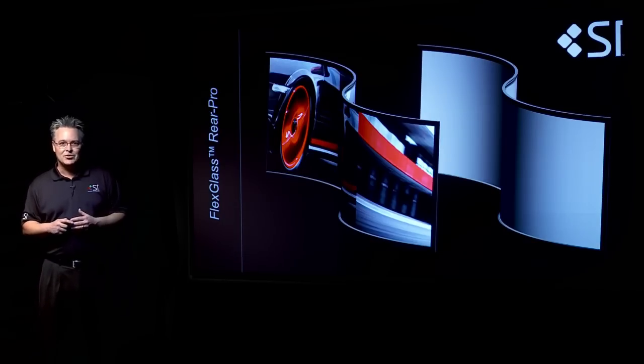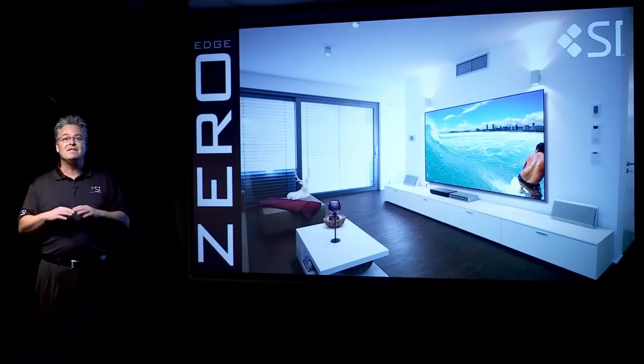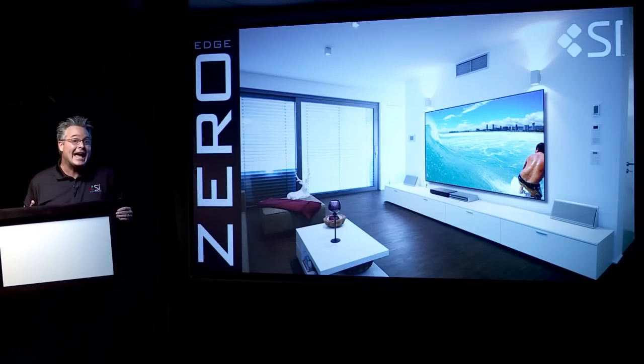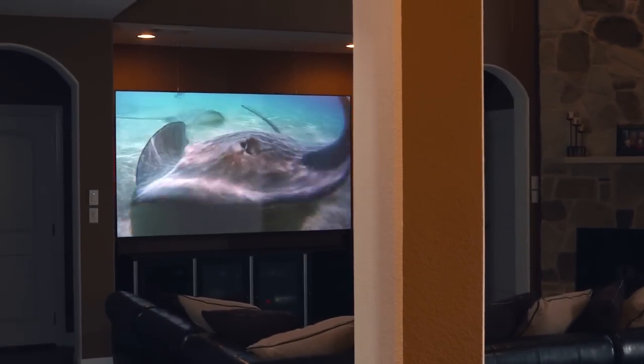FlexGlass is another game changer, but we're not all about just changing the game. We're also about inventing the game. That's Zero Edge. You know, the frame has always been around when it came to screens. Let me see that real quick. Thank you, Vanna. This frame has been part of the screen since inception. You had to have something to hold the material. The problem is it looks like a home theater screen. Now with Black Diamond Zero Edge technology, we've made it look like, well, a television.